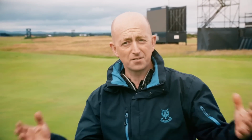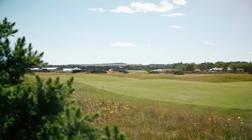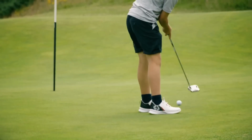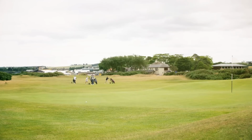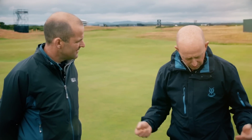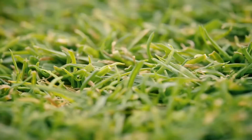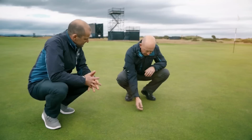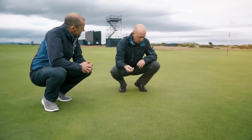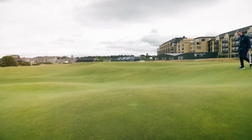We've got massive greens here at St Andrews, over 2.5 hectares worth of green surfaces. Thousands of golfers, up to 50,000 golfers a year play here, so that puts a lot of pressure on the turf. Looking at them, they're lovely fine textures, a real blend of grasses through the greens here. Some of the fine fescues, which are indigenous to a links environment and disease resistance.